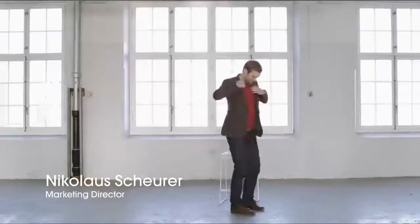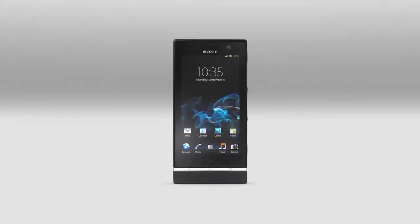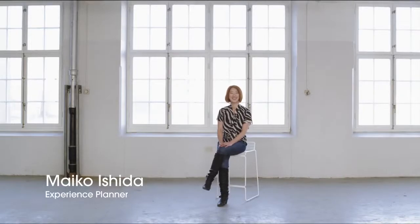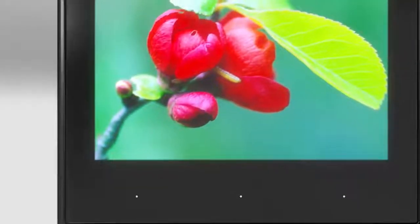The Xperia U, as a part of the Xperia Next series, lets your personality shine through. It's the cute little brother. It's about personalization, it's about fun, it's about expressing yourself. Xperia U has a dual core. It's a fast smartphone. The display has really super crisp quality.